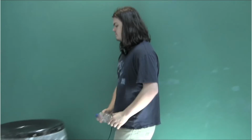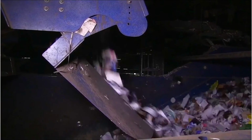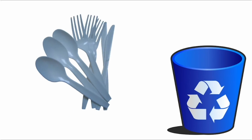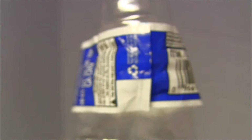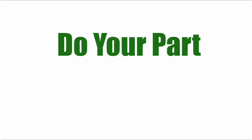The next time you feel like throwing that plastic bottle in a trash bin, don't do it. Toss it in a recycle bin instead, so that it can be processed and refurbished for another use. Lots of things can be recycled: plastic forks, cardboard Amazon boxes, even the wrappers for Hershey Kisses. To check if something is recyclable, look for this symbol. Do your part. Recycle.